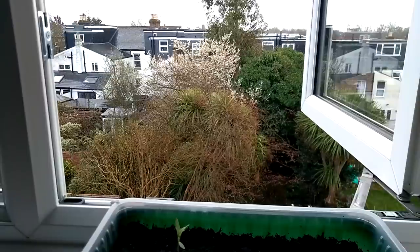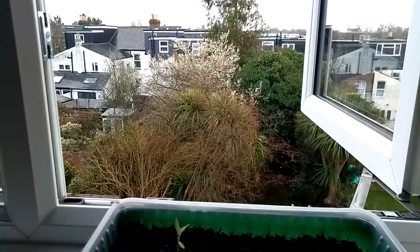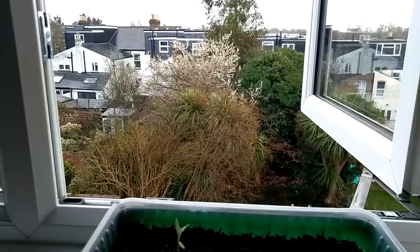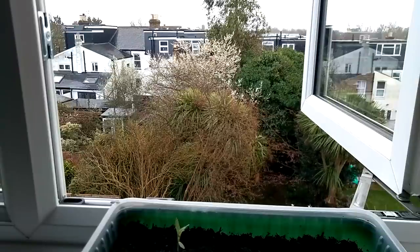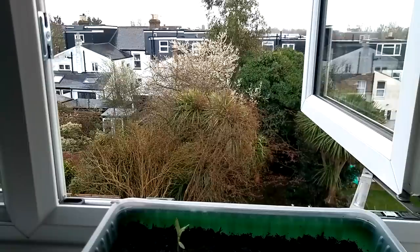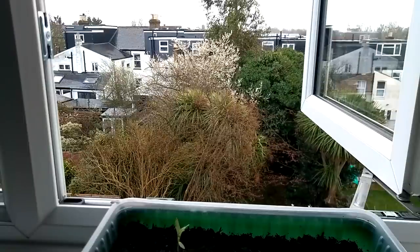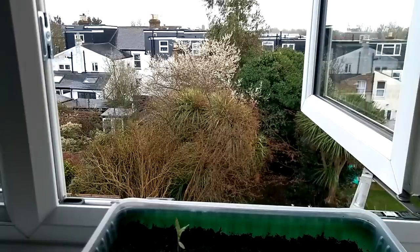Gosh, I'm not sure if you can see that, but it's really coming down quite more heavily now. And actually, I can see into the neighbour's garden where they've got some artificial grass, and that hail is beginning to stick on the artificial grass. So I just thought we'd have a quick update on what we've got growing at home at the moment.